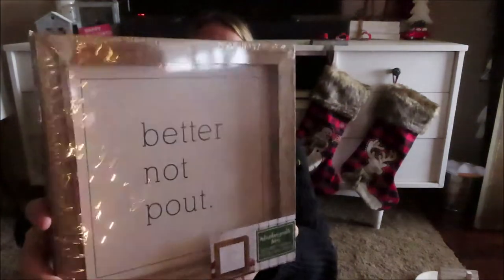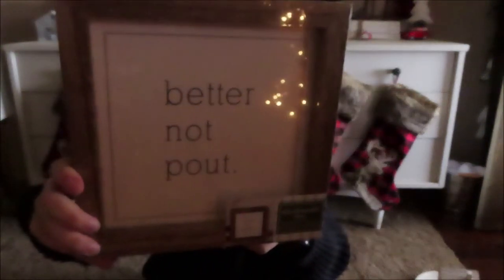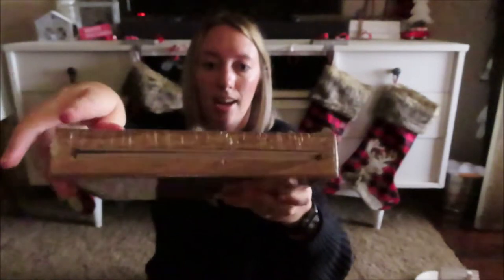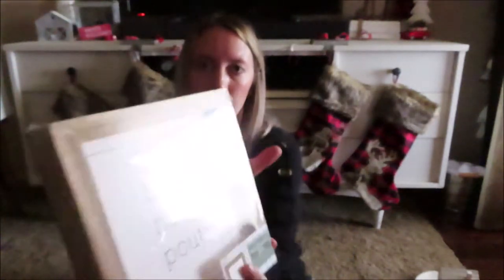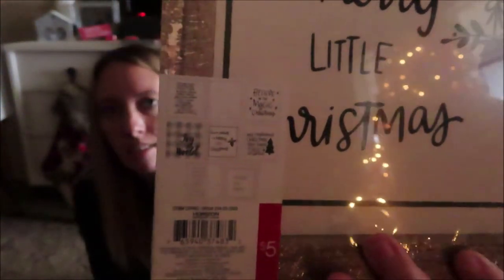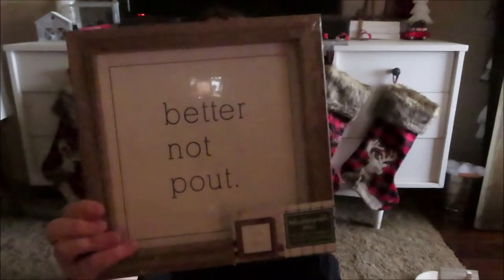I was really excited about this next item. This is an interchangeable sign. It has, let's see, it has 8 different designs, and there is a little slot at the top that you can take designs out and just change them whenever you want. Let me try and show you the different designs. I hope y'all can see that. But anyways, so this was $5. I just thought it was cute.